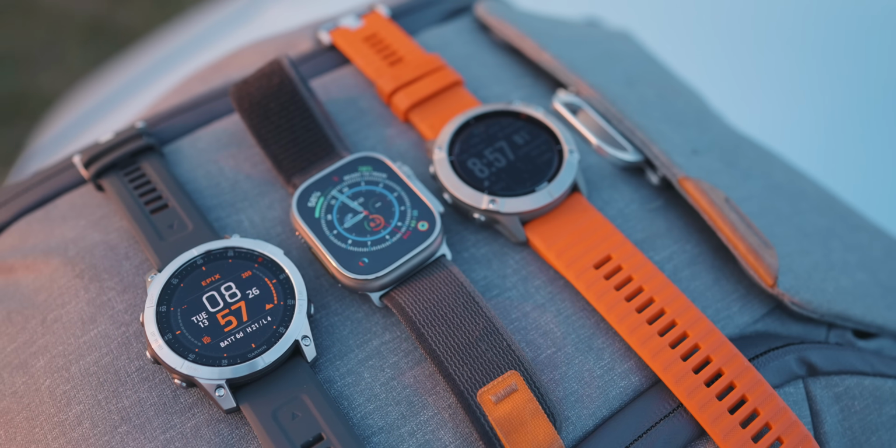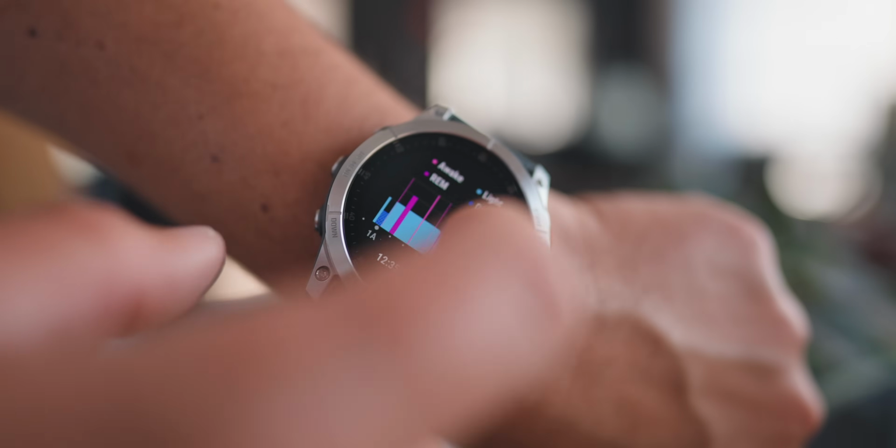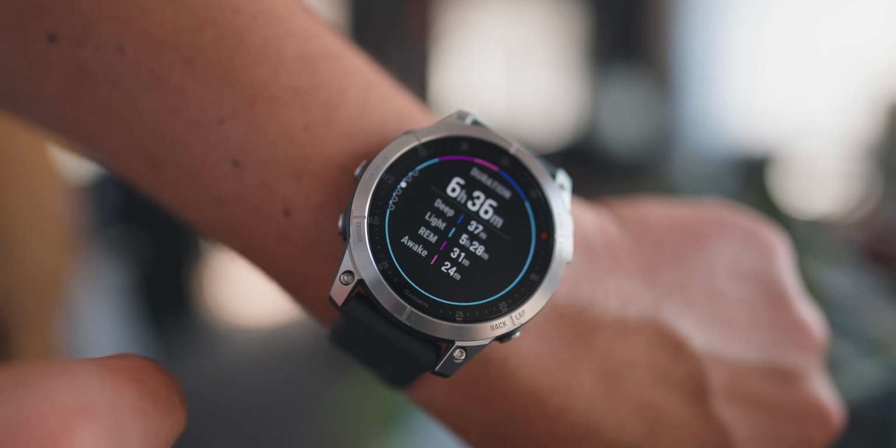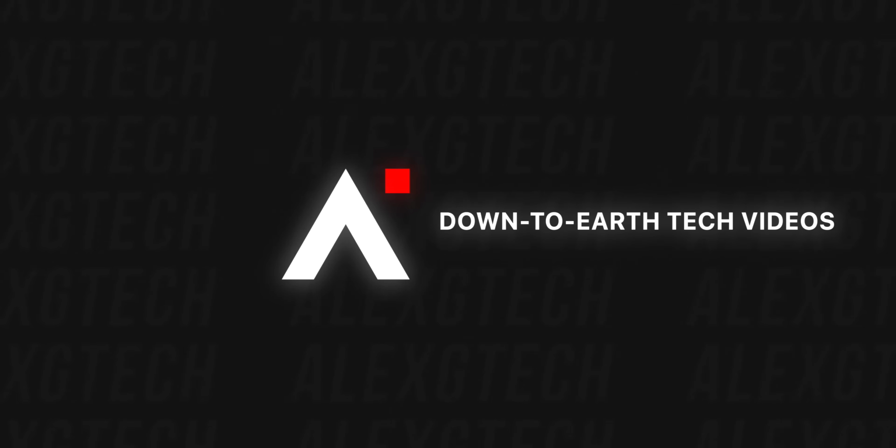For full transparency here, as you can see, I'm not currently using my Apple Watch Ultra since getting this Garmin about 3 months ago. Why I did that is probably a video in itself, but this perspective of having used both extensively actually really made me understand the different things between these two that you might care about. I'm Alex and I do down-to-earth tech videos. Let's look at each of these reasons, starting with the reasons to get the Apple Watch Ultra 2.